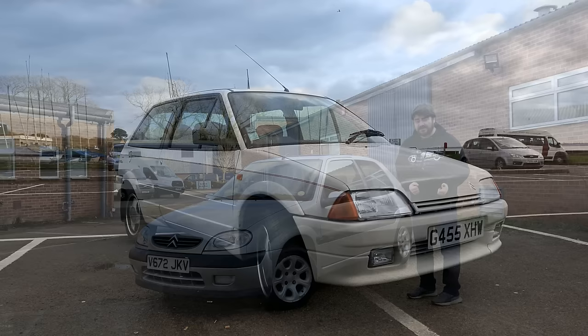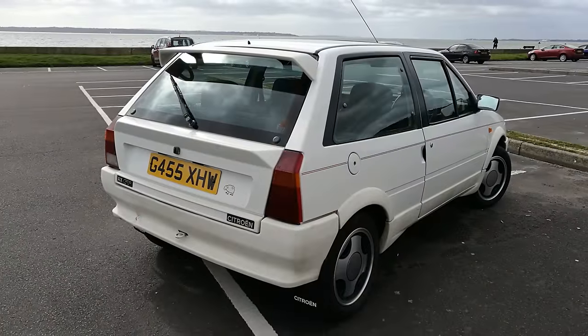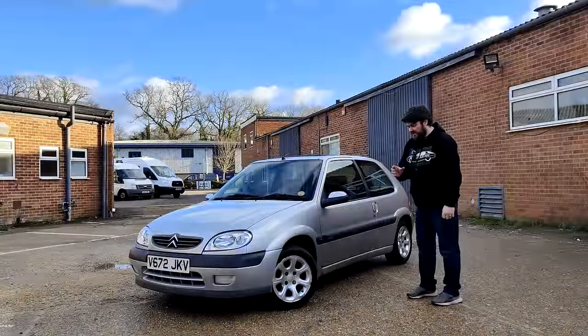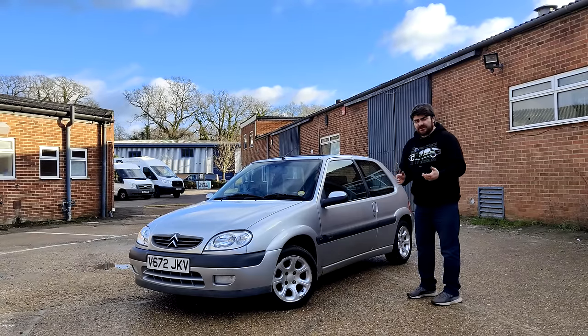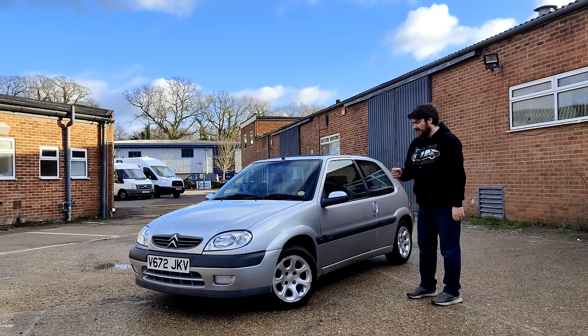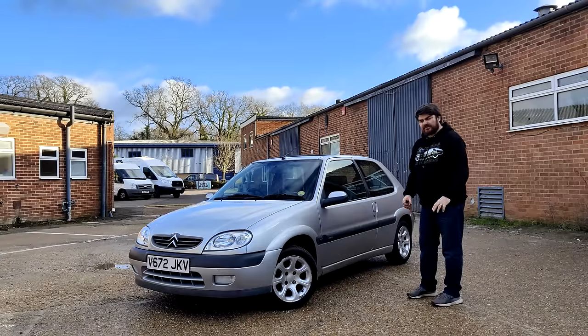It replaced the AX, which itself hailed from 1986. Underneath, they are quite similar. But when the Saxo was first launched, there were no hot versions of it. It was just the basic ones. In fact, the first cars, N-Reg they were, the number plate ended Sax, like the press demos and dealer demos and things. Those cars didn't have power steering. I remember that being a big thing.